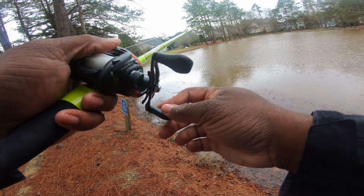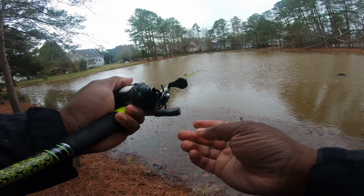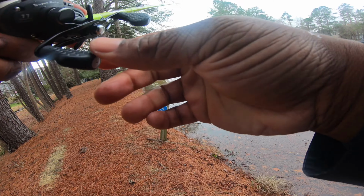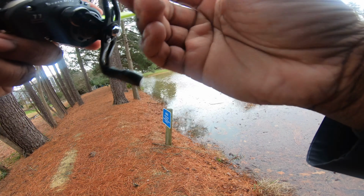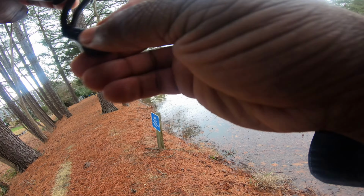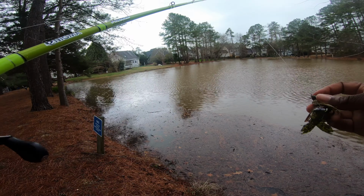You can cast right into the tree just like I did. Beautiful cast. See, just like that, just swimming it. He came, he hit, I did miss. I did not give him time to actually take that jig in, but he took that line and he ran with it. But I don't think he quite had the jig in his mouth.